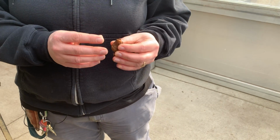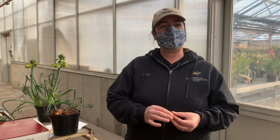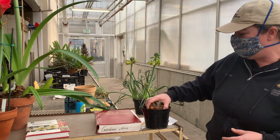So one of the major crops of bulbs that we grow here at Como are tulips and daffodils. And since we're in tulip and daffodil full swing right now, getting ready for our spring flower show, that's the group of bulbs I really like to focus on. But we have so many amazing ones that I'd be remiss if I didn't just show off a few of my favorites. So that little baby that I showed you was a piece of the pineapple lily.